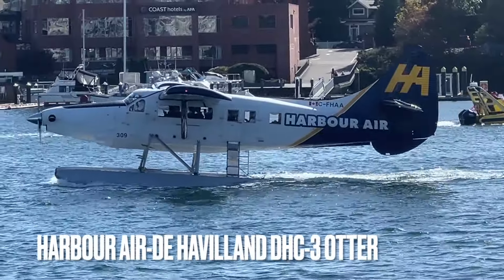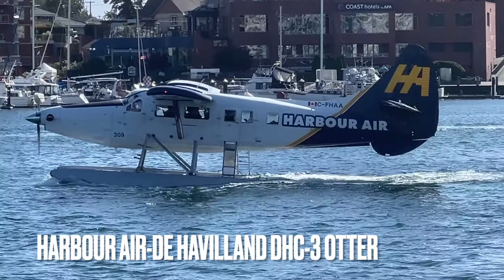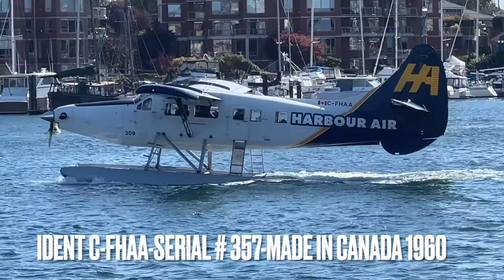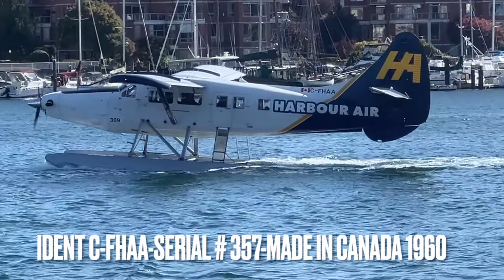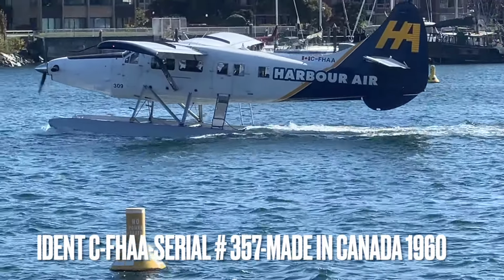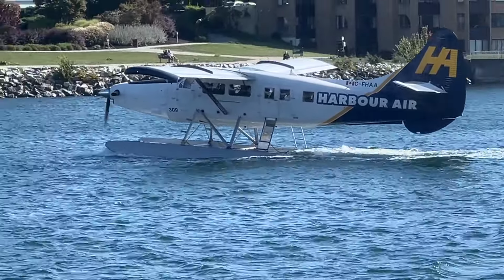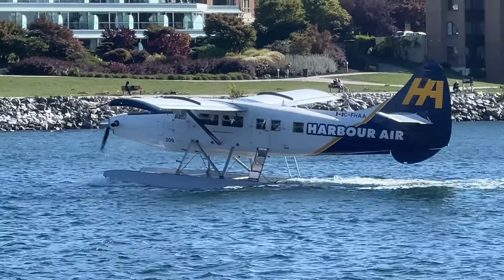Miss Harbour Air, de Havilland DHC-3 Otter, is ident Foxtrot Hotel Alpha Alpha, and is serial number 357. She was manufactured in Canada in 1960 and purchased by Harbour Air in June of 2006.